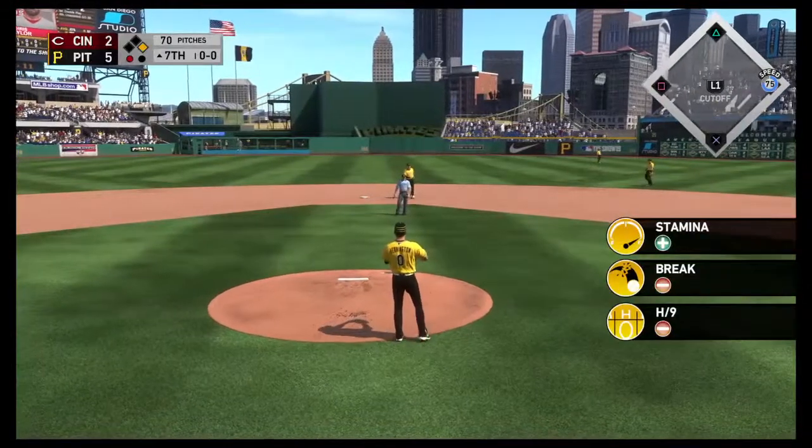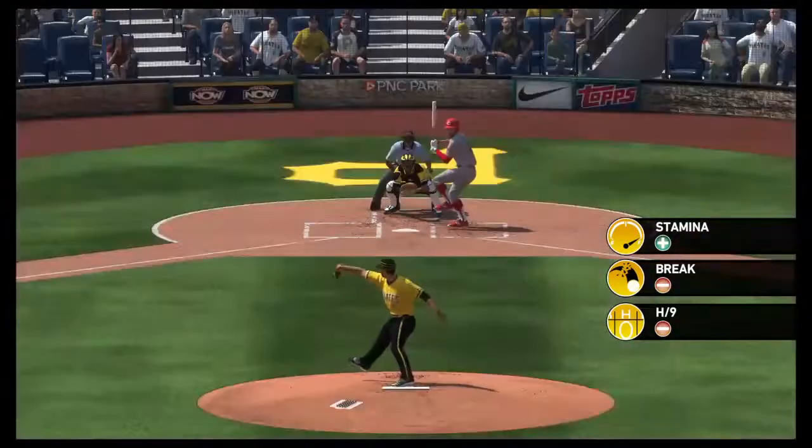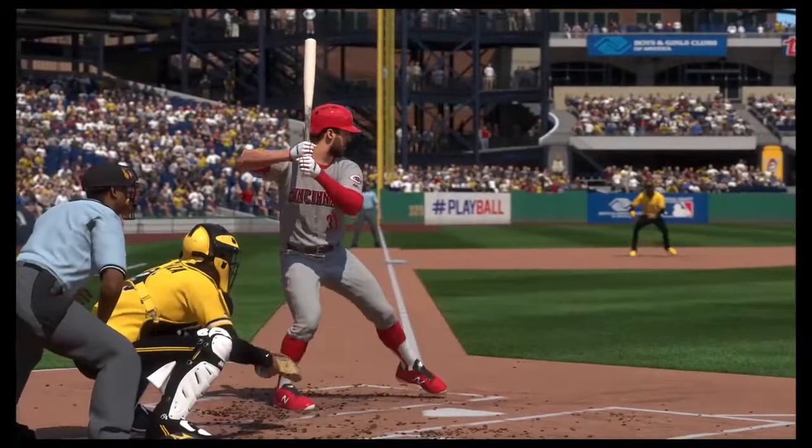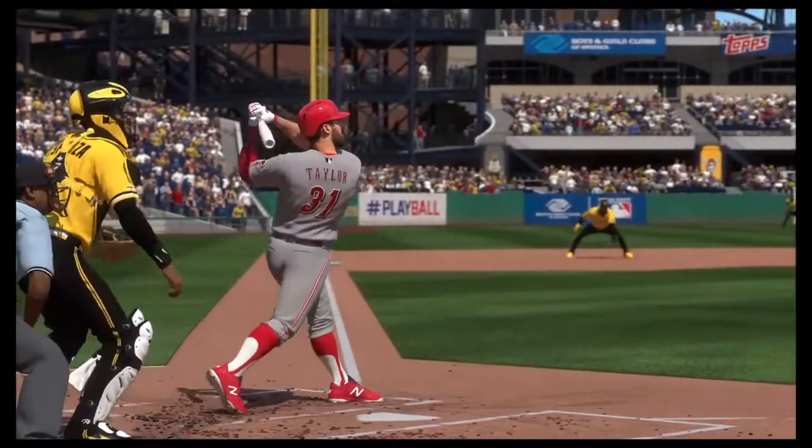Check that out right there. I love me some of that. Staying inside the baseball, moving it the other way. Sometimes a pitcher can execute his pitch. It doesn't mean the batter can't grab a knock.